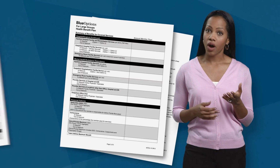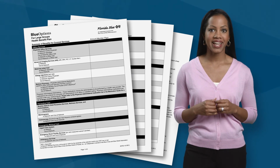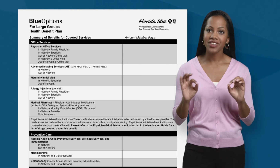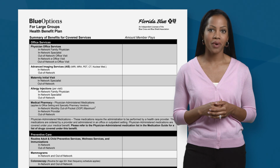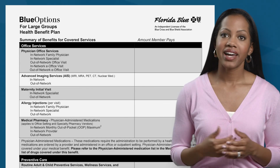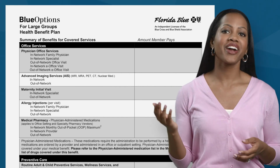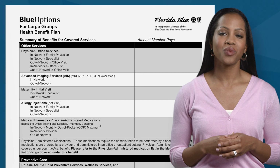You have received one or more of these that your company has chosen for your health insurance plan selection. These summaries are where you will find all of the details of covered services, including your deductible and out-of-pocket maximum. Keep in mind that there is a name at the top of the page: Blue Options, Blue Care, etc. And this refers to the name of the network associated with this plan.